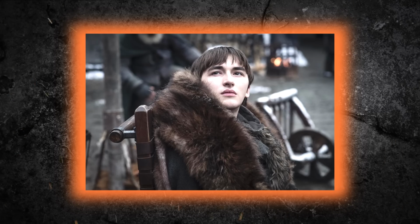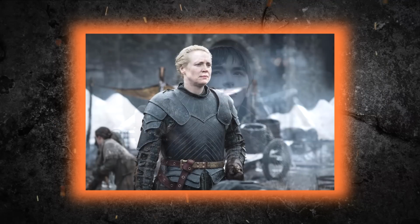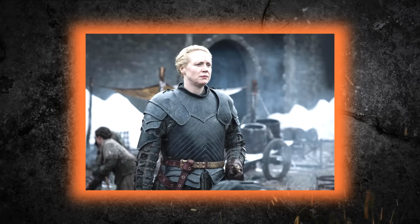Probably Bran looking at the dragons or something, or maybe the same thing that Arya was looking at one point. But I don't know. I think it's definitely dragons. Don't want to dig too much into it. Then we have this image of Brienne in the courtyard. And again, not much there.